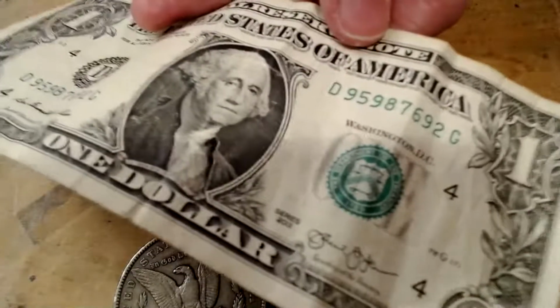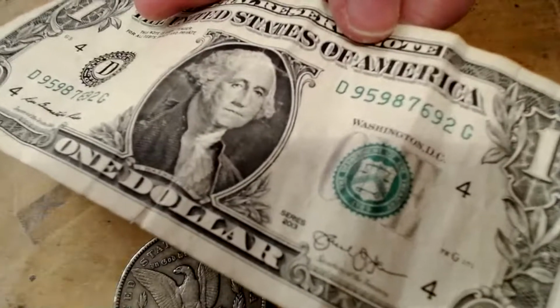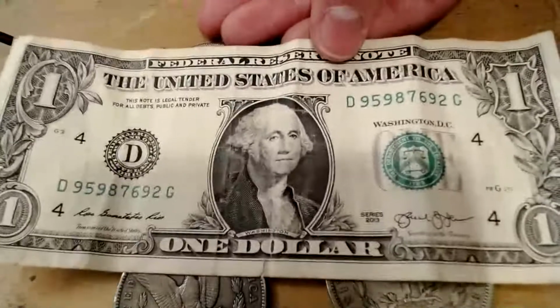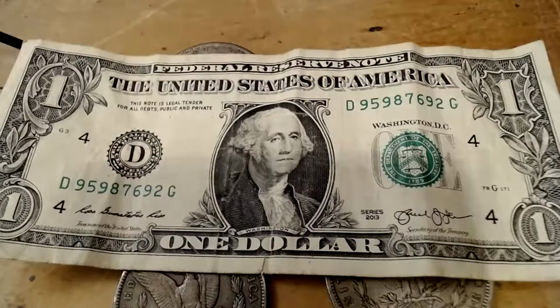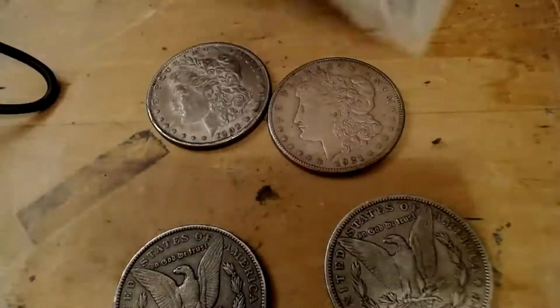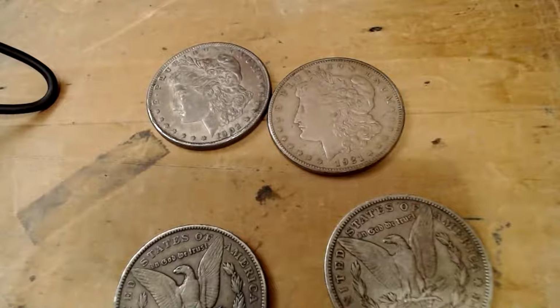Specifically, this high serial number, 95987692. And that is pretty high because they only go up to 96 million. That is 95 million 980,000. So there's only about, I think, 12,300 notes which were made above that one. So it's a pretty high serial number.